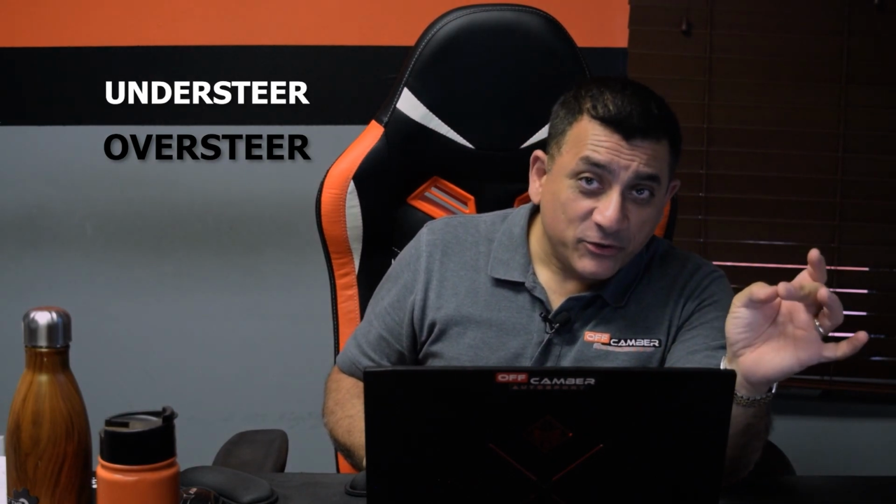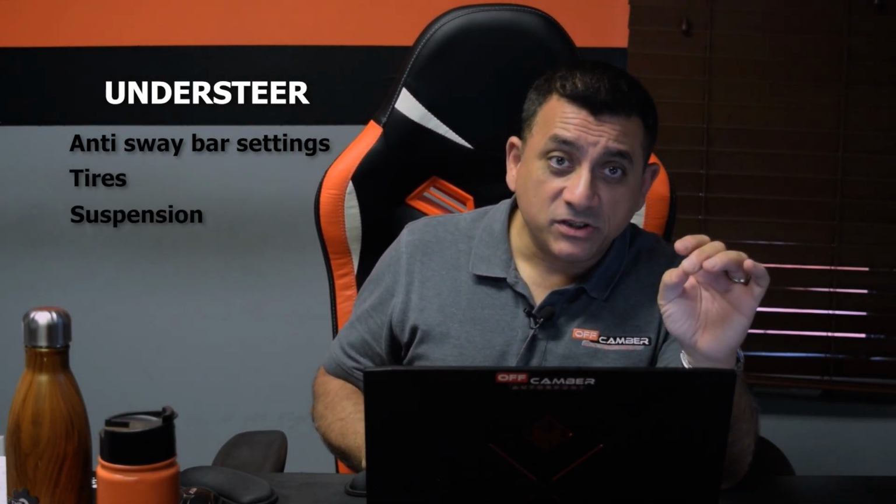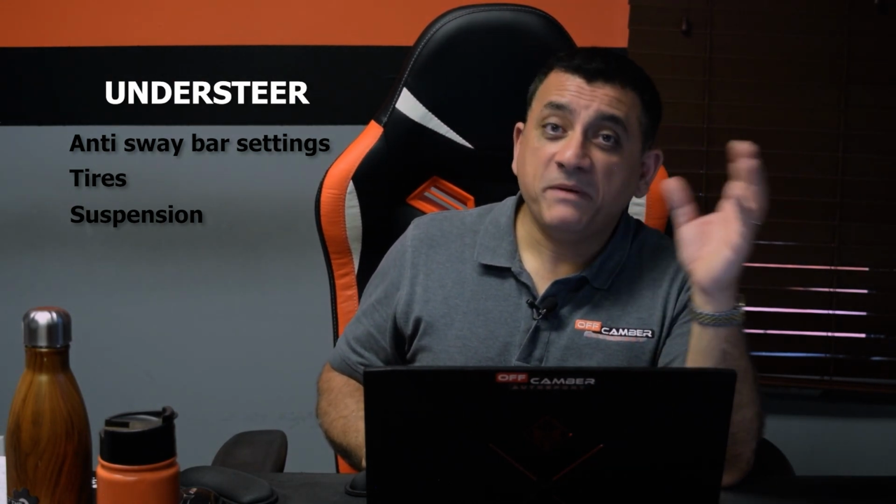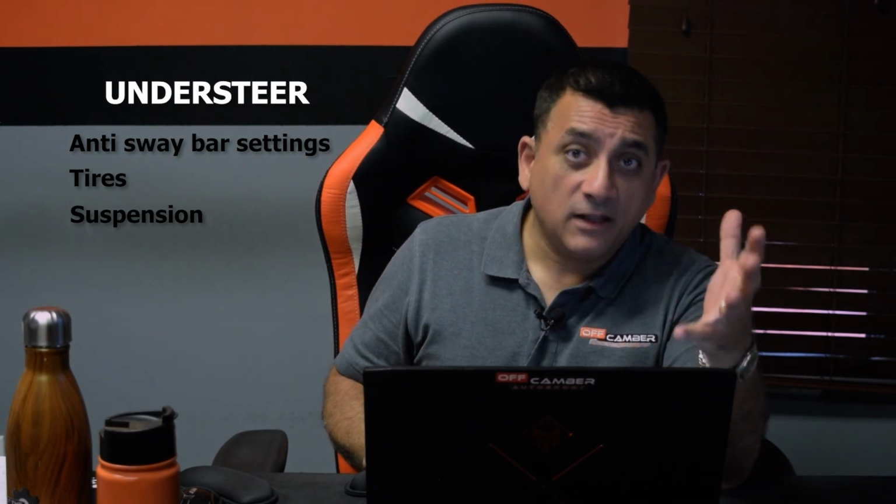You're gonna find out what your car leans toward, understeering or oversteering. If it's understeering, there are things you can do in terms of anti-sway bar settings, tires, suspension, to reduce understeer in a vehicle. That's one that you're gonna have to chase or speak to a shop that knows your chassis that can help you work with this. Oversteer, if it's really horrible, yeah, you're gonna want to reduce it. But you can deal with oversteer as you become a better driver, all right?